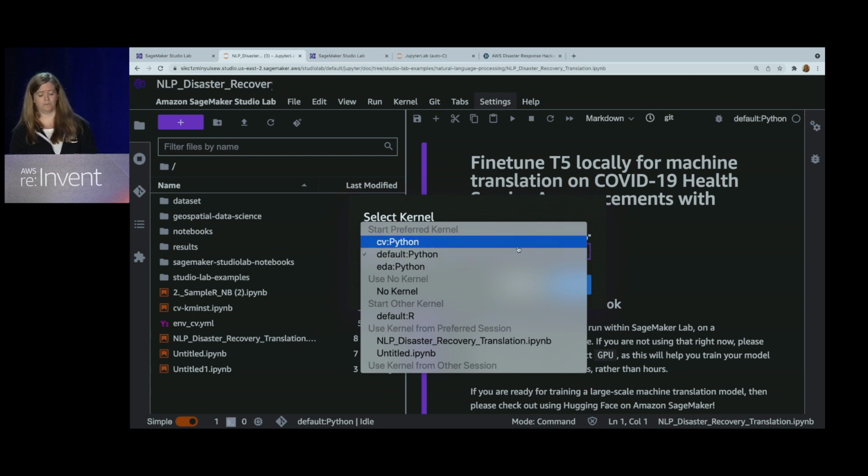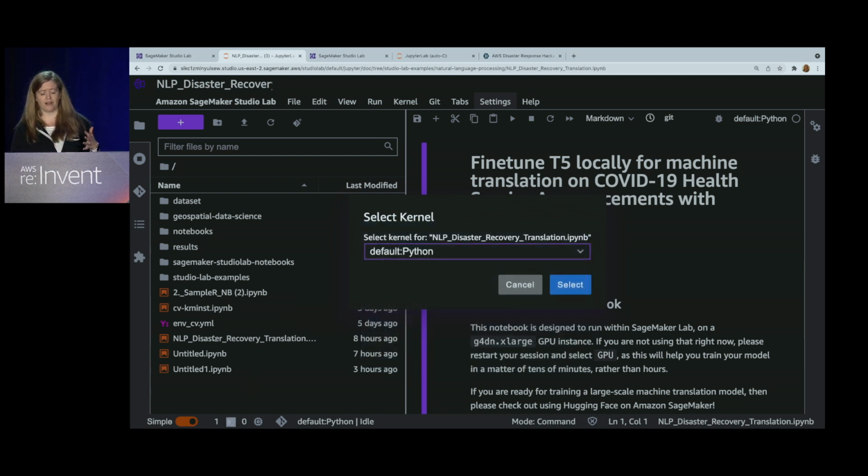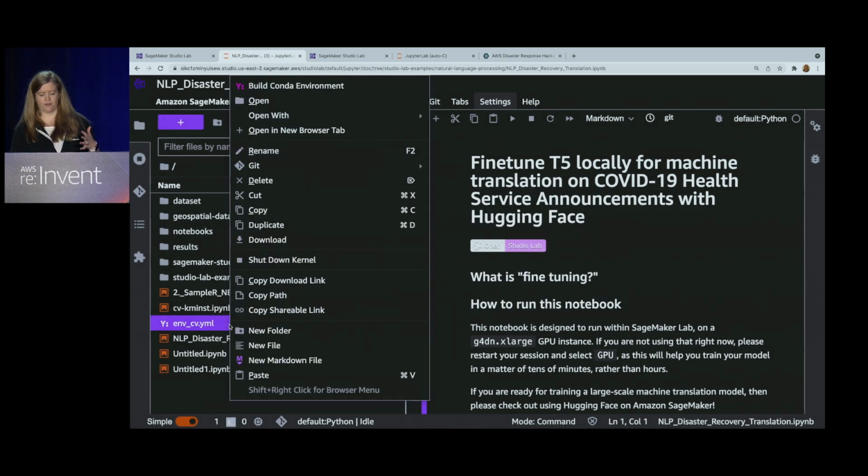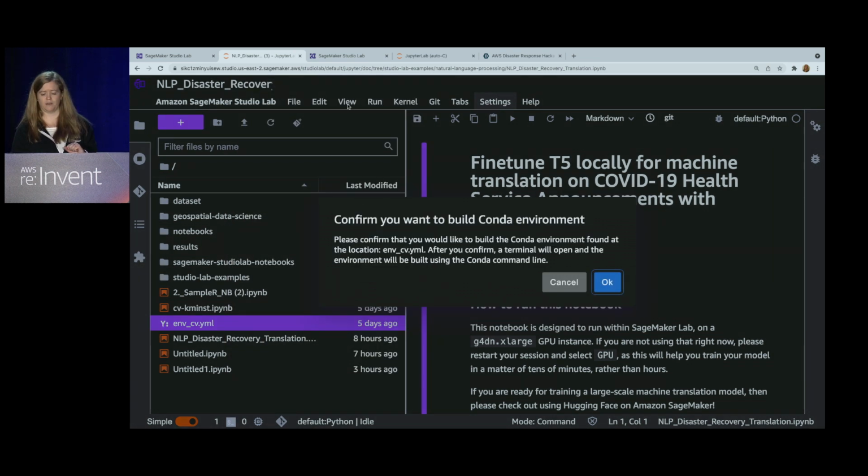What you can do is load in a YAML file, which you can download from our repository. You can create one for your friends. You can share. And then you're going to right-click this YAML file. You're going to cruise up here. You're going to say build conda environment. And then you're going to confirm that you want this built.